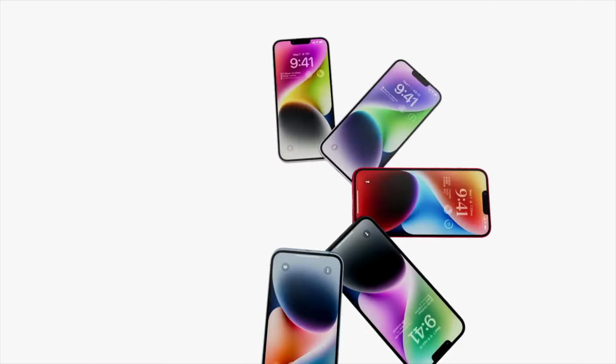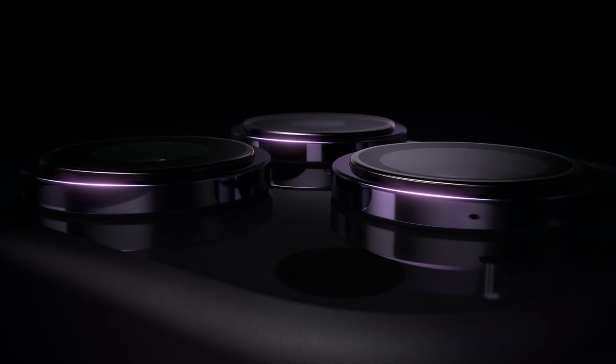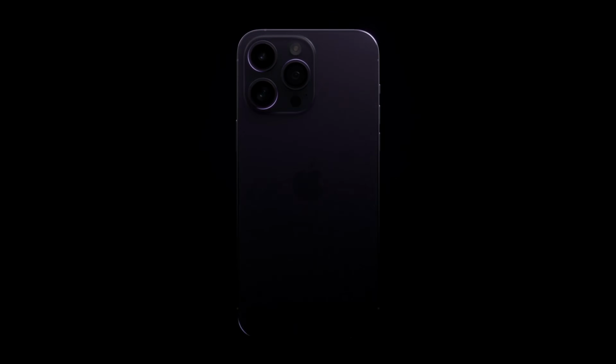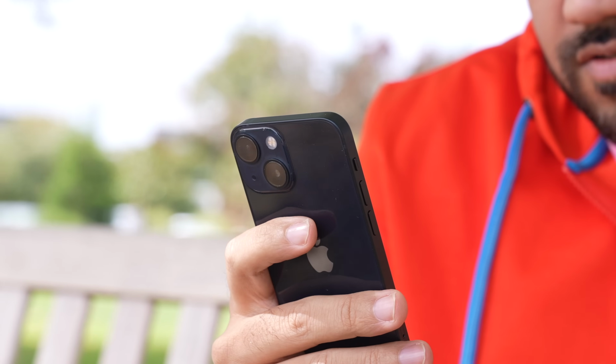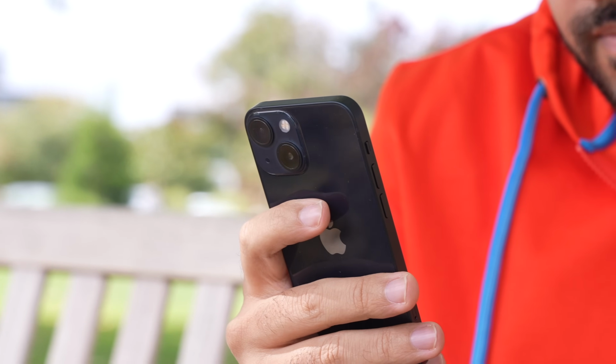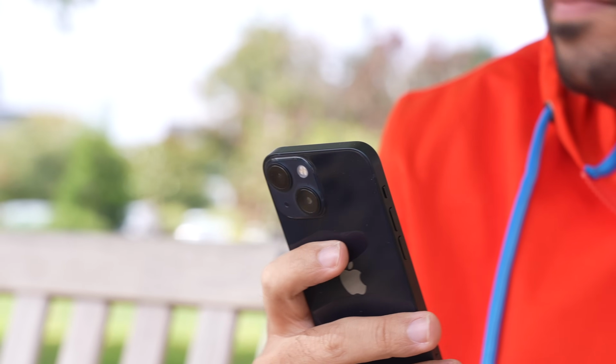Just released is the iPhone 14, 14 Plus, 14 Pro, and the 14 Pro Max. For this video, when I say 14, I mean the non-Pro and the non-Pro Plus, and when I say Pro, I mean the Pro and the Pro Max. The iPhone mini is no longer a phone that Apple makes because the sales were just not that good for the phone. So the consumers have spoken and they want larger phones.